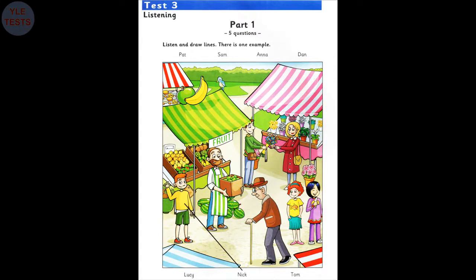3. Who's that girl? She's wearing purple trousers. Is she eating a banana? Yes. Her name's Anna. Anna. That's a nice name.